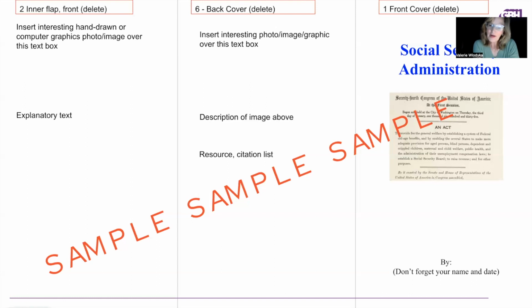And actually, these cardboard trifolds are going to be part of the final New Deal job fair. So the kids are actually working on putting the New Deal job fair together as they research and put their research on these trifolds.